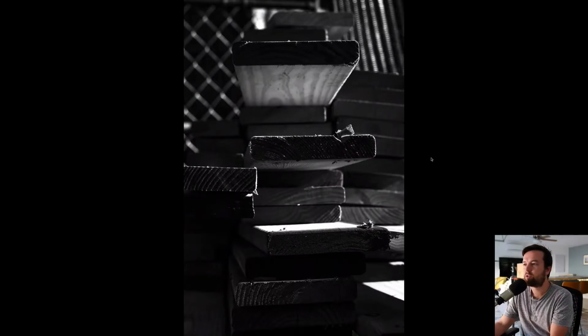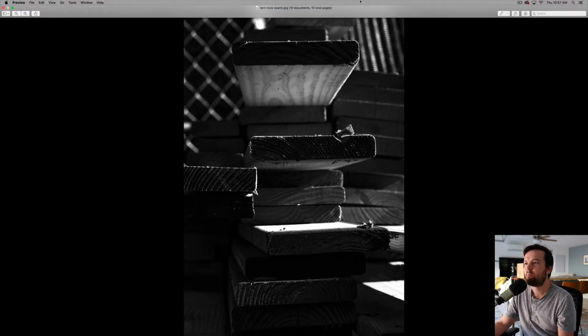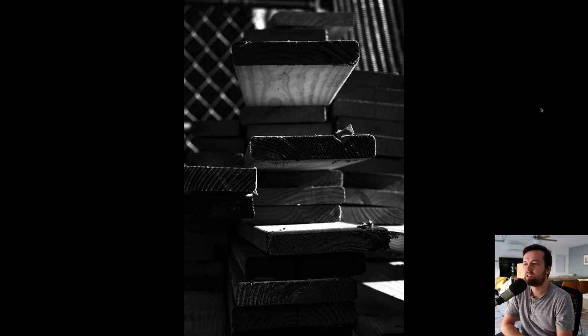But I'm going to go through these. These are in no particular order, although the last one was my favorite, so we'll talk about that. But this one was by Terri Revis Swann. Just a stack of wood, which is something I love, photos like this, where it's just something completely random, but you found a way to take a picture of it in, I think, a beautiful way. Love the texture and contrast.